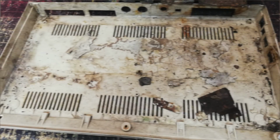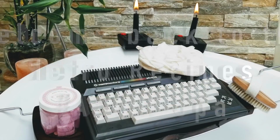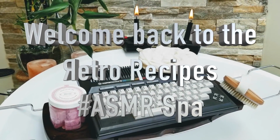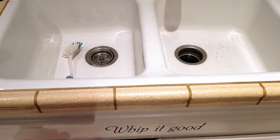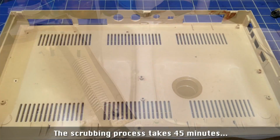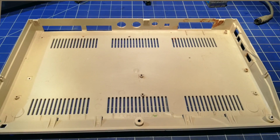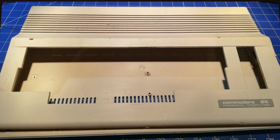So let's use that same method until we get down to ground zero. Well, there's only one thing for it. Let's take the case to the spa and beat the devil out of it with the dish brush. But as it happened, the case itself wasn't hard to clean at all. Really, most of the problem dirt is on the keyboard, so this is how it turned out.